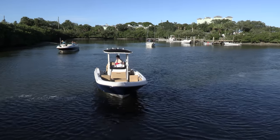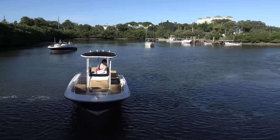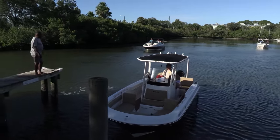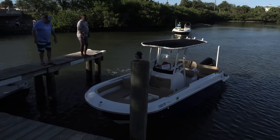He finally comes down here and helps get this thing up here because I want to give it right back to him. Let him get in his boat and get it. He says thanks.